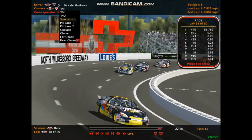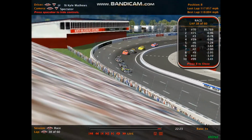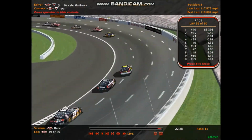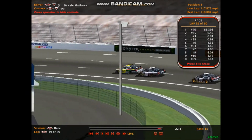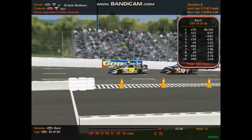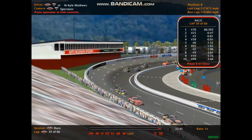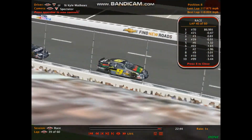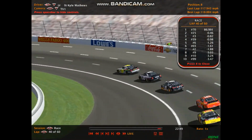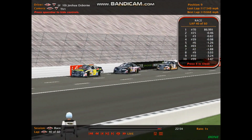Joshua trying to find a weakness out of Kyle at this point right there. Osborne again looks to the low side here, but Matthews says no way. And Matthews keeps the position for the time being. If you recognize that scheme right there, Kyle Matthews is driving in the 2003 Jamie McMurray paint scheme, but with the Mellow Yellow and the number 9 on the side of that car. Joshua Osborne is driving a car that resembles the Jennifer Jo Cobb colors. Now Osborne looks to the low side. Matthews says no way, and Matthews keeps 8th position at the moment. But Joshua putting the heat on Kyle Matthews at this moment here.